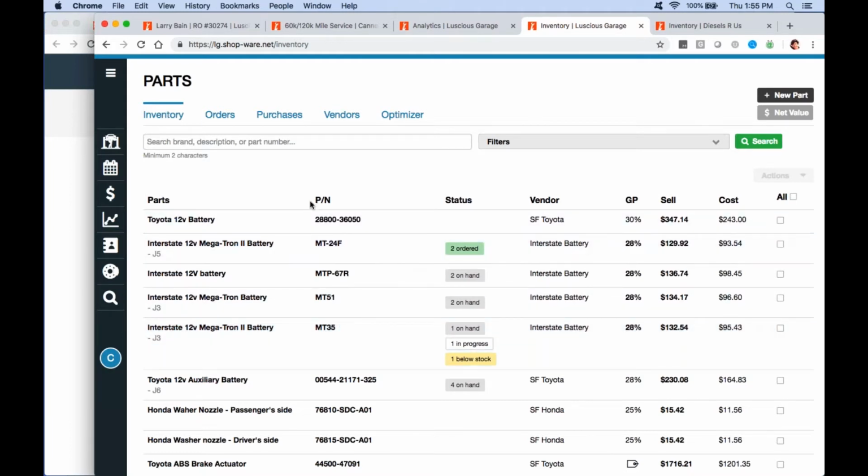The optimized price, and the list price, whatever you're supposed to be selling this part at, is also visible to you on the RO. So after you make this change here, let's say you had ordered the parts through the repair order, and so those parts are already on a job somewhere.